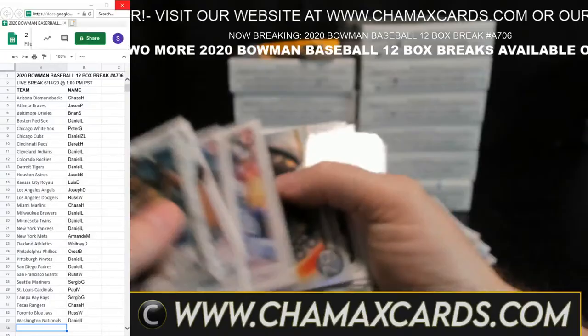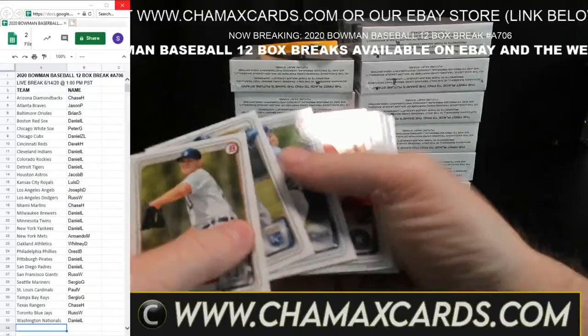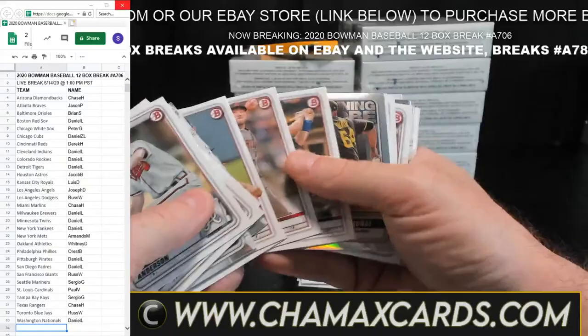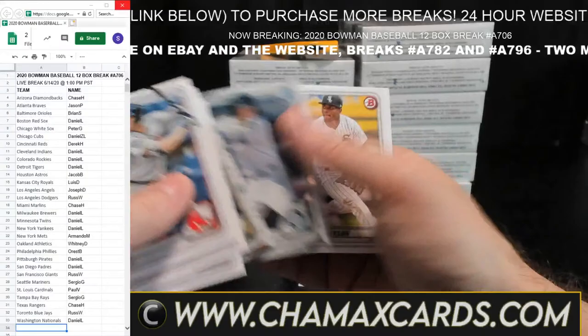So yeah, email chamaxcards@gmail.com. Again, everyone, all the Chrome firsts are going out. The junior breakers go through them. All these insert cards go out. Kershaw. What we're basically doing here is scanning through, and I'm going to pull any obvious insert card. They're going to get those first out of there. Gavin Lux, that's going to go out. So everything goes out except for those veteran cards and the standard Chrome cards.